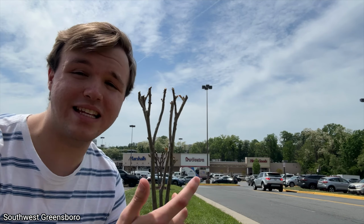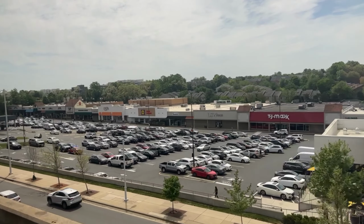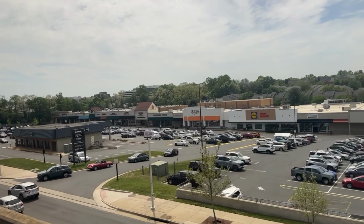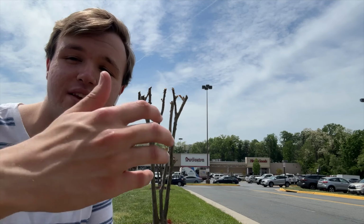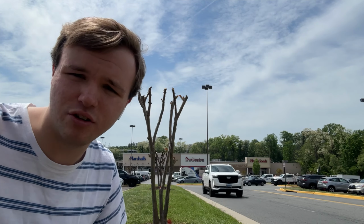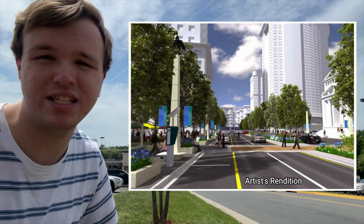The southwest side is a different story. You get dumped out here, which looks like it could be any suburb in America. It's just a normal strip mall with a large parking lot. The county plans for this area indicate that at some point it will all be redeveloped into a civic center with public, residential, and commercial buildings more oriented towards the Greensboro Metro Station rather than Leesburg Pike, the main road that we see here.